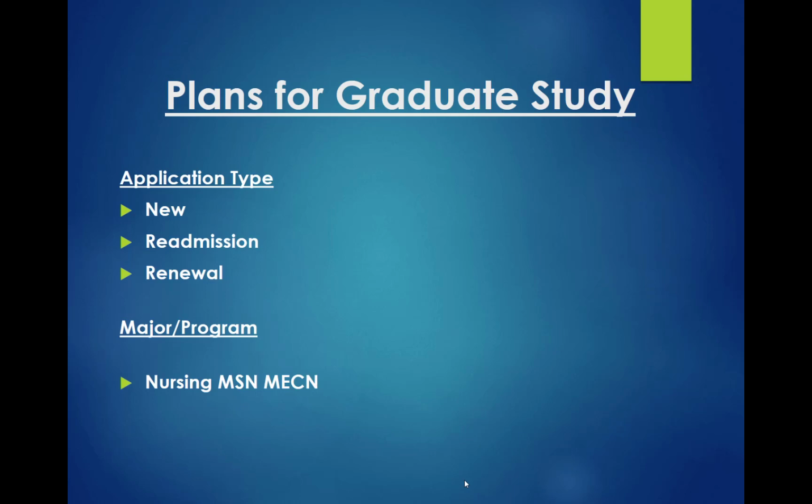So when you go on to the application, you would choose new for the application type. You will also have to choose the major / program. And the reason why we have this here that says nursing, MECN, is because we have 2 master's programs.